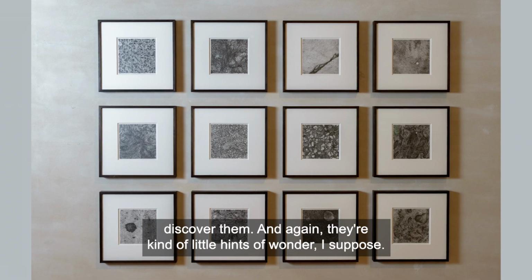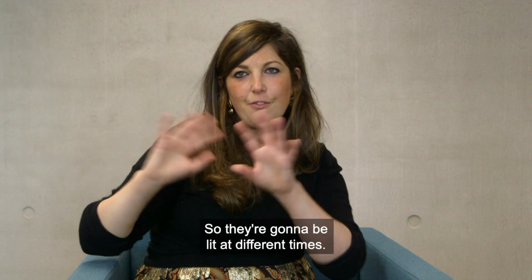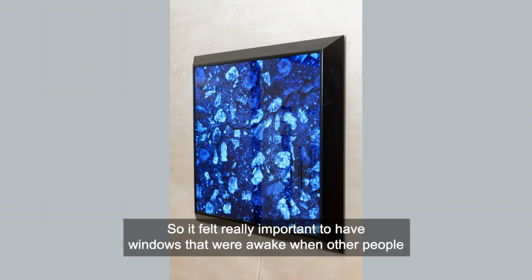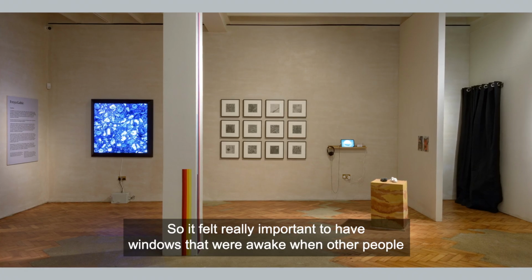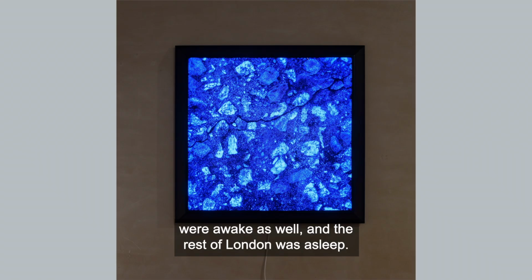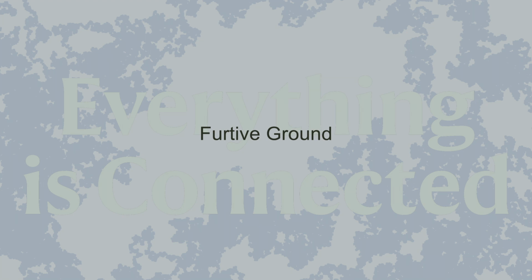And again, they're kind of little hints of wonder, I suppose. So they're going to be lit at different times. And the building is open for 24 hours a day. So it felt really important to have windows that were awake when other people were awake as well and the rest of London was asleep. Yeah, so that's Laertes' Atlas.